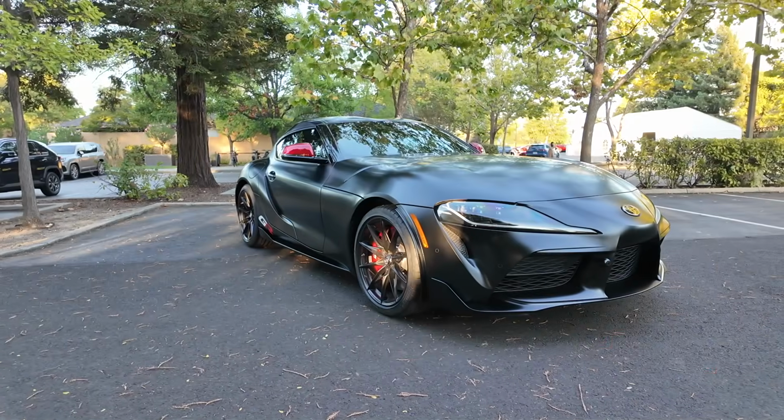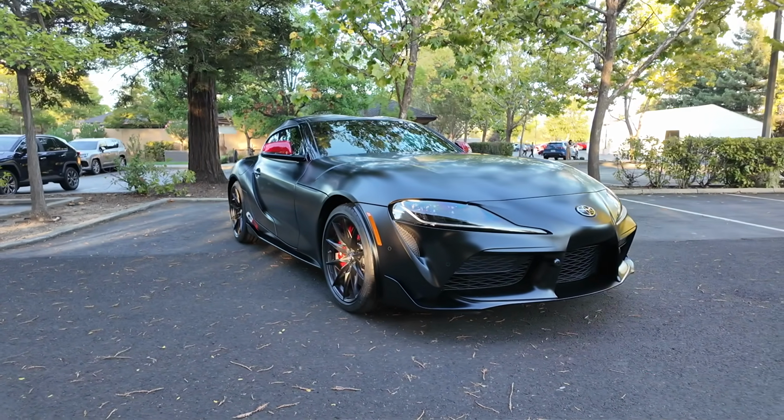So in today's review, let's take a look at the 2026 Toyota Supra Final Edition. This model also features the GT4 style package, so it's finished off in matte black and has a lot of nice other goodies to it.